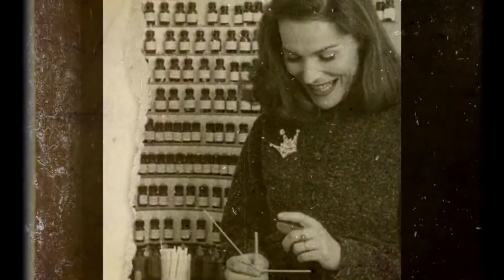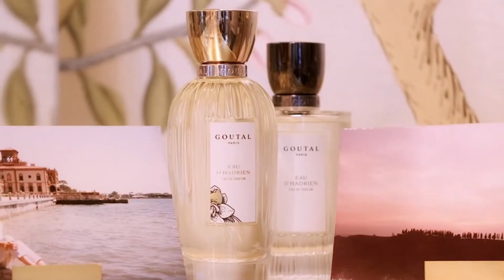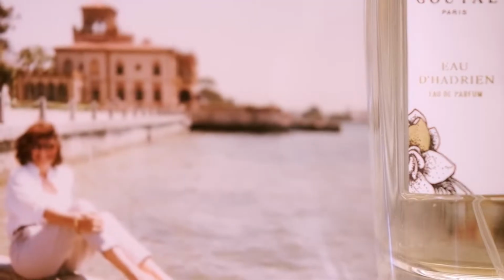I love the story about Annick Goutal. She wasn't a Parisian, she decided to move to Paris. She was working as a model and also working in a store, so she had a few different jobs. She was so passionate about perfume that she decided to launch her own brand, and here we are 30 years after. Everybody in Paris is wearing Annick Goutal. I just love her story.